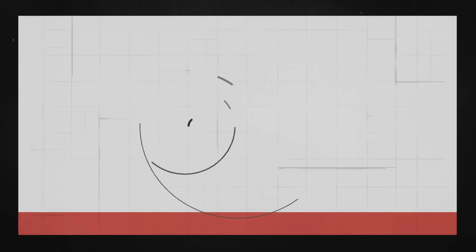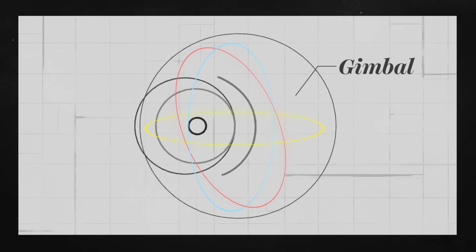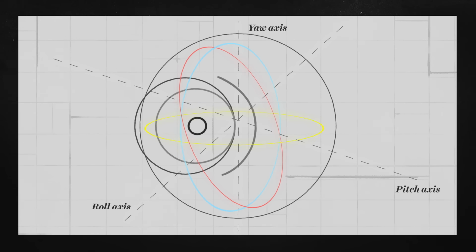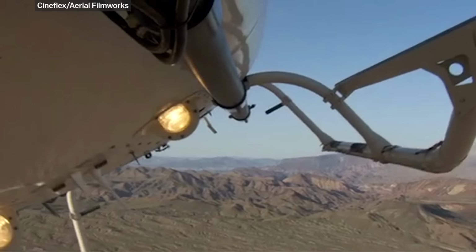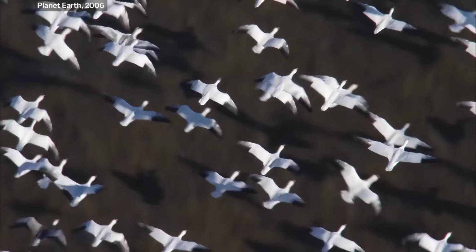The 400mm zoom lens is mounted inside a series of rings called a gimbal that isolate it from the movement of the helicopter with the help of small sensors called gyroscopes. Those sensors detect changes in orientation so that motors can correct for those movements almost immediately, so the camera operator can control the lens with a joystick inside the helicopter and zoom in without losing any stability.